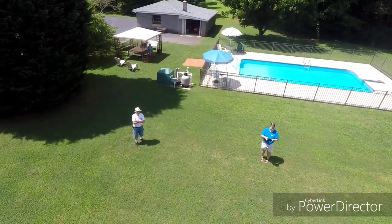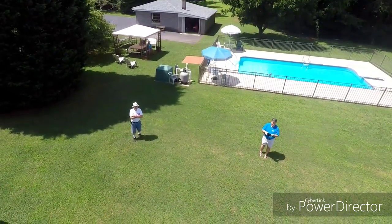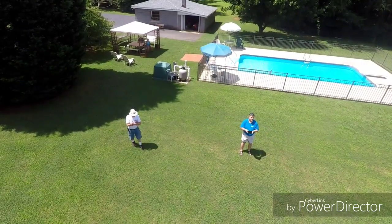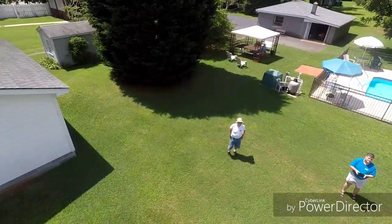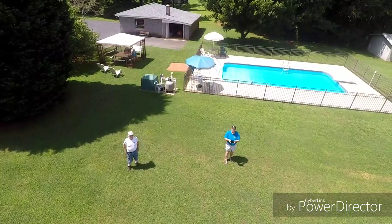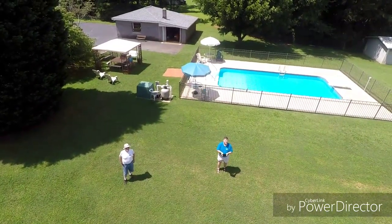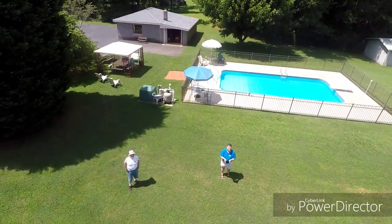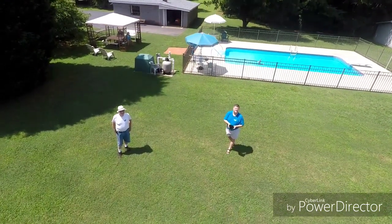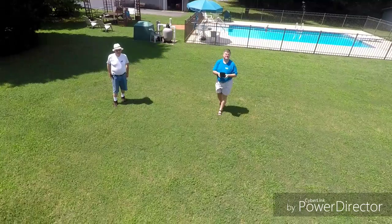And so if you're thinking about getting a drone, many of them have some automated features to help you with learning how to fly them, getting used to the controls. As you can see right here, we're experimenting with panning left and right, moving the drone forward and backwards, side to side, trying not to run into trees or other obstacles.